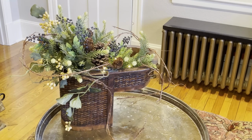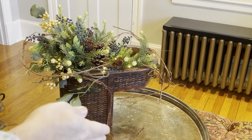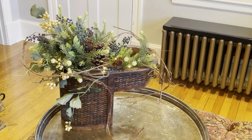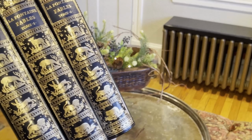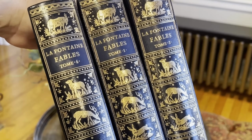Now what I mean by that is I just simply placed in the branch into the left side here in the back, and just whatever shape it wants to take, I let it flow that direction. I don't try to change it at all. Therefore, it just pretty much decorates itself.